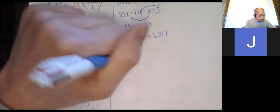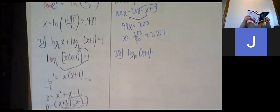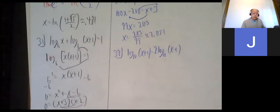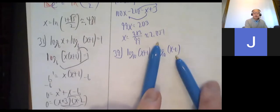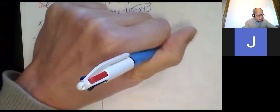All right, number 39: log base 10 of x plus 1 equals 2 log base 10 of x minus 1. Okay, my goal is to make this look like log base 10 of something equals log base 10 of something, then these two somethings have to be equal. But there's a 2 in the way. How do I get rid of the 2? I just bring it up here as an exponent.